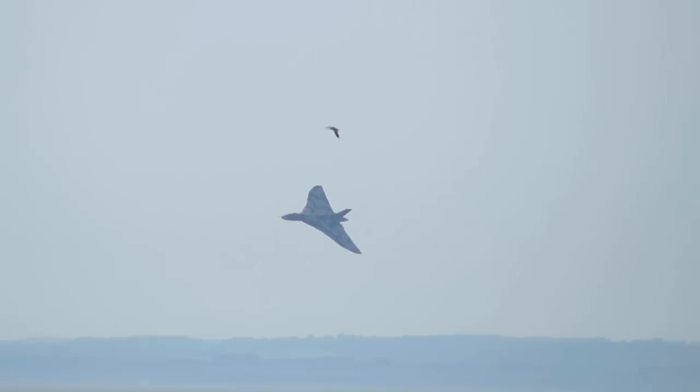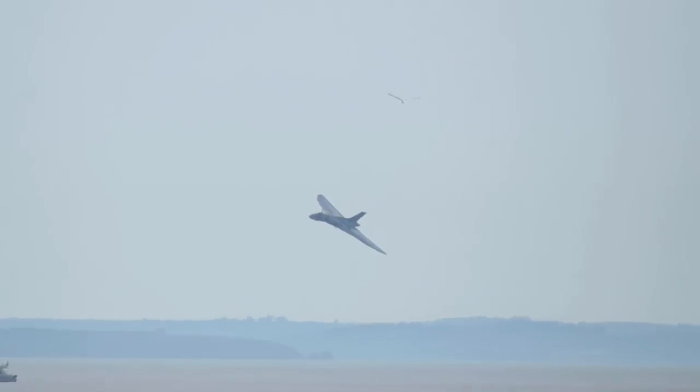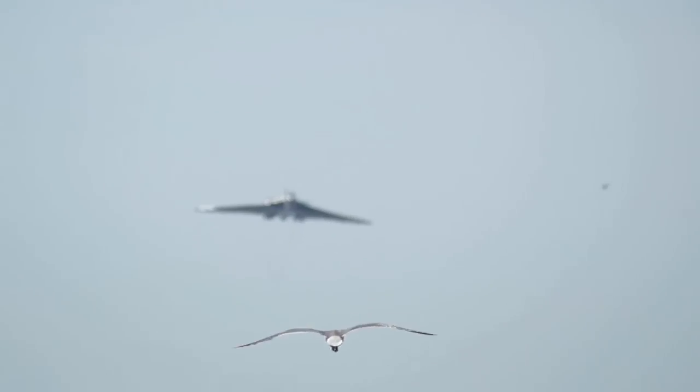Now this was to be the longest bombing raid in history. It's as far as from here to Bali non-stop. And in order to do it, the Vulcan had to do 18 air-to-air refuelings. And the aircraft that did that was Vulcan XM607, which is now at RAF Waddington as a static display. Here she comes from straight in front of us.